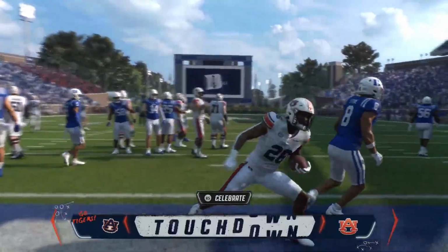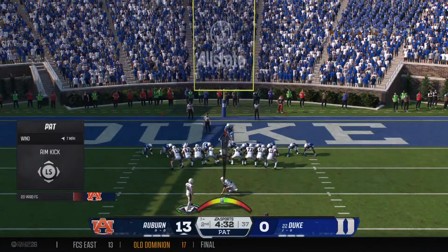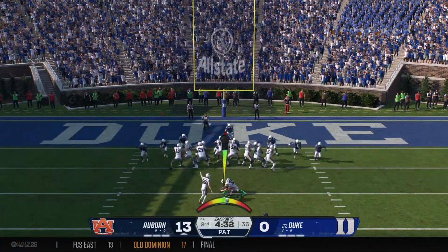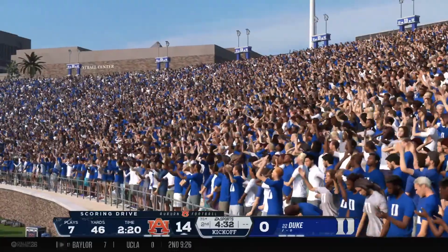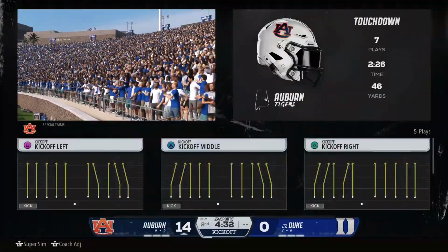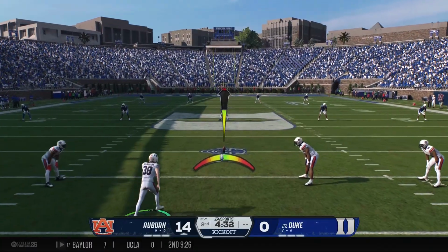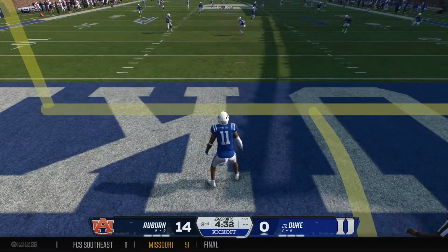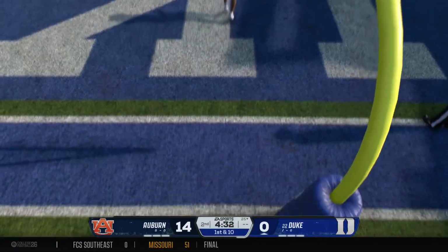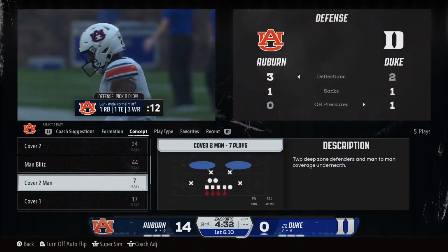Touchdown, Auburn! I think you love starting the year off with some momentum, and that's exactly what this offense is doing. They're firing on all cylinders, defense doing their job as well. This team getting out the gates to start the season in great fashion. Kickoff unit on the field, and this defense will be called on to protect this lead. No shot to return that one as he boomed it out of the back of the end zone.